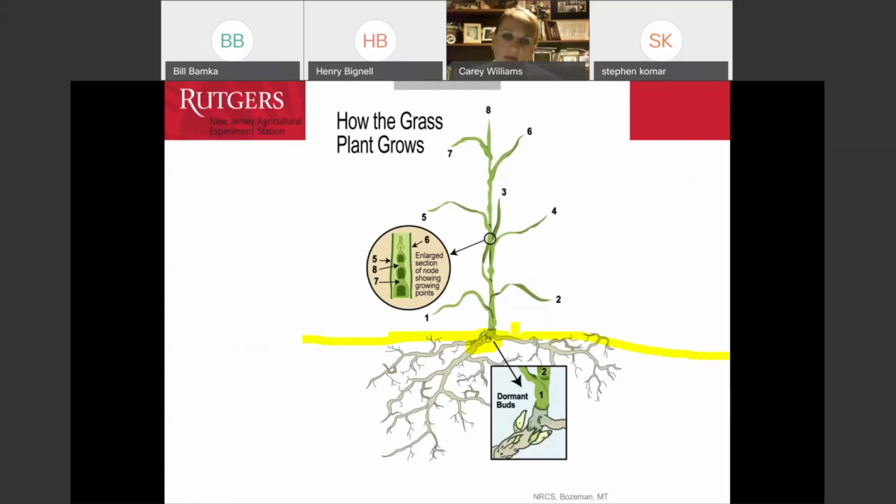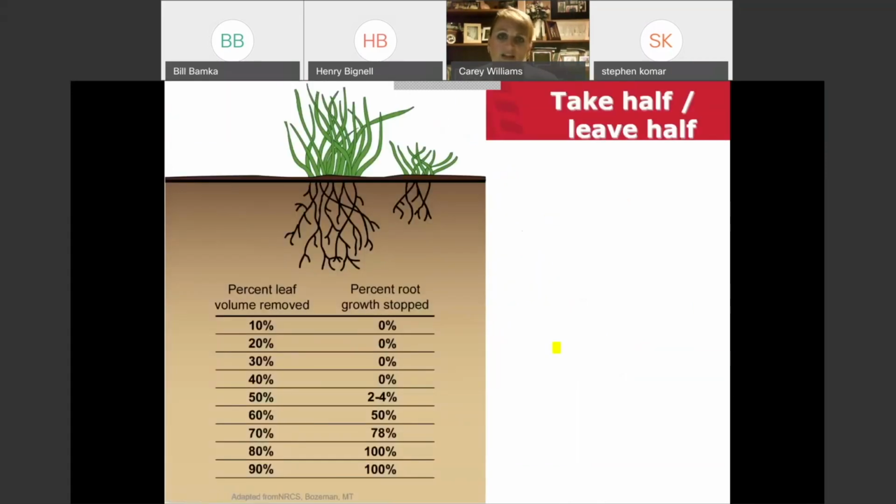But what actually happens is that these growing points, as this stem elongates, travel further and further up the stems. So if you start removing more and more of this foliage, you're actually eliminating the amount that this pasture grass can grow back. And you're eliminating the possibilities that you'll have more root growth. So we actually call this the take half, leave half rule.